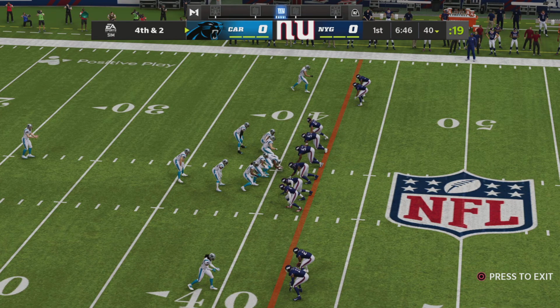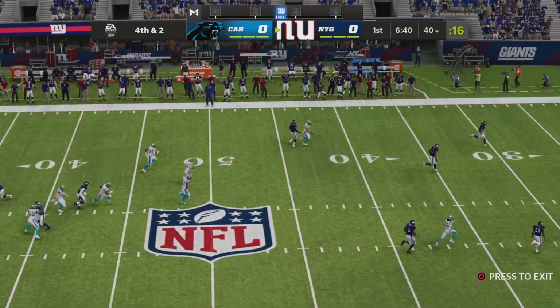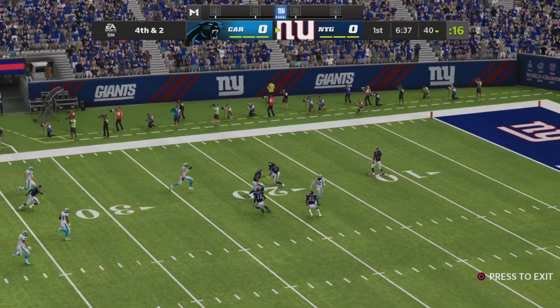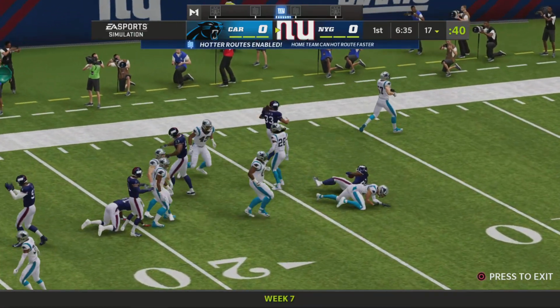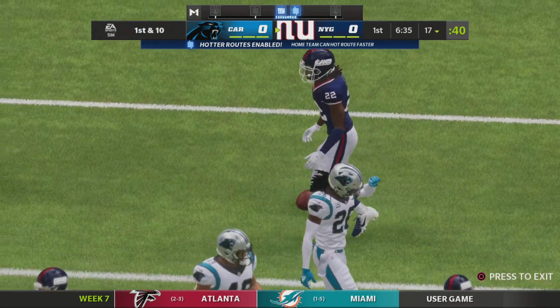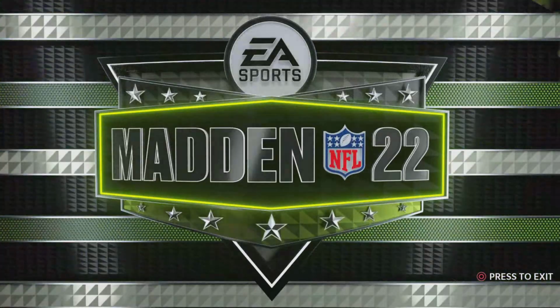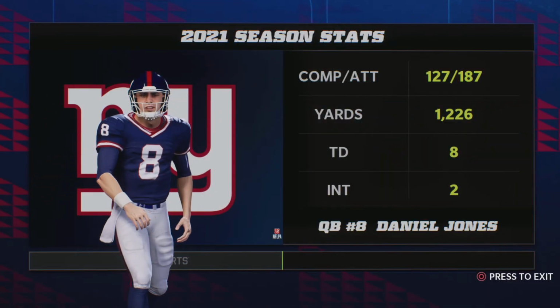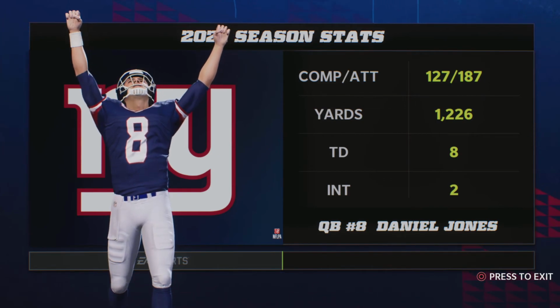Joseph Charlton and the punt team on now for the Panthers. It'll be a net of 40 yards following a punt of 44. And it'll be Giant football 1st and 10. The Giants ready to go to work on offense, and leading them out, their 3rd-year quarterback from Duke, Daniel Jones.